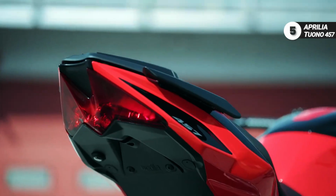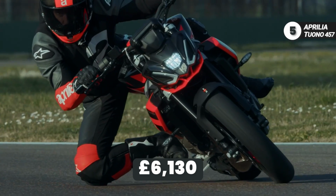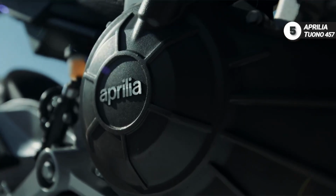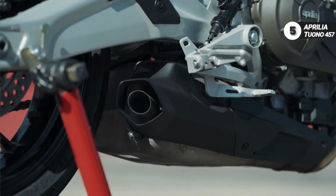For pricing, the Aprilia Tuono 457 will cost you £6,130, which admittedly does make it one of the more expensive offerings we're going to include in this list. However, I'd argue it's worth every penny.